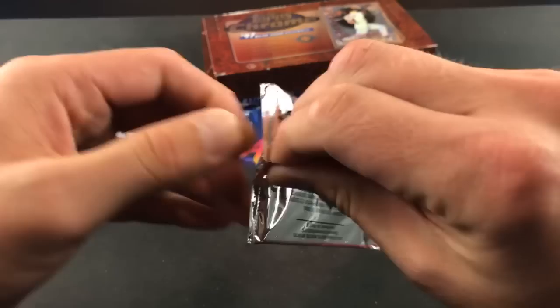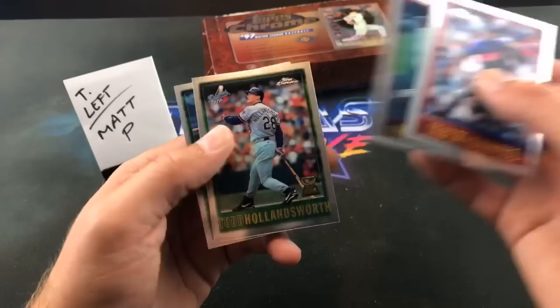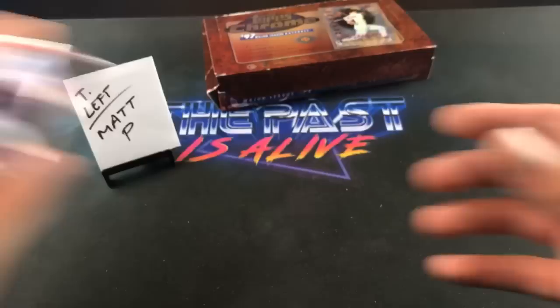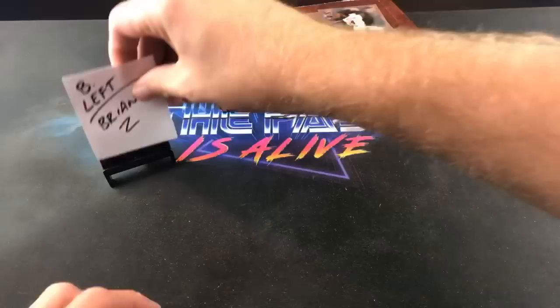In the very first stack, Ray Ordonez, another big name for around this time that I was really hyped up on. Jack McDowell, James Baldwin, Todd Hollandsworth, another guy I was hyped on for whatever reason, and Ray Ordonez ends that stack out. Off to a good start. Refractor 1 is already down in the books. Jose Canseco, and we are moving along to the bottom left. We're switching it up some tonight.